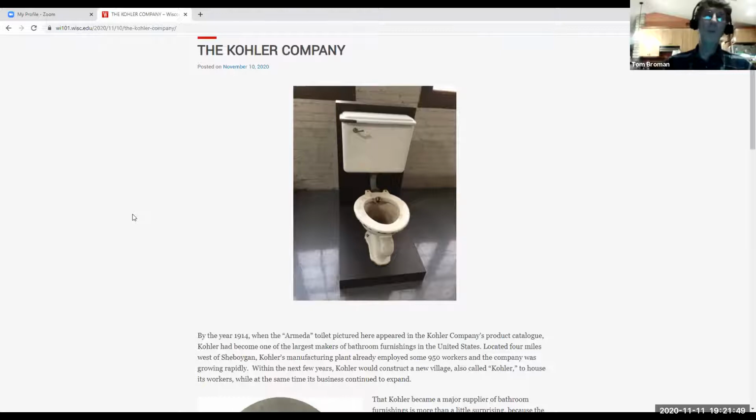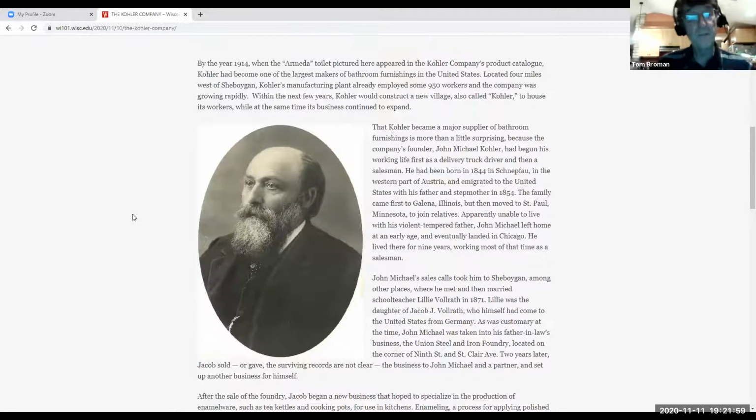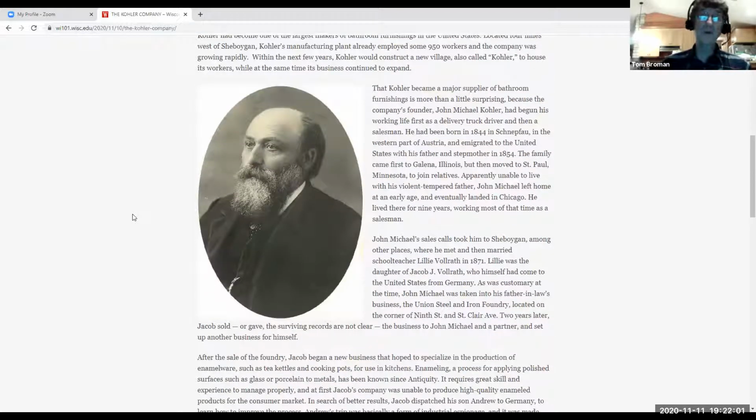And he began wanting to enter the household appliances business. But to do that, he was depending upon work done by his father-in-law, Jacob Fulrat, who also owned a foundry. They began in Sheboygan. And Fulrat also wanted to get into housewares. Whereas Kohler was interested in housewares for bathrooms, Fulrat was interested in housewares for kitchens.